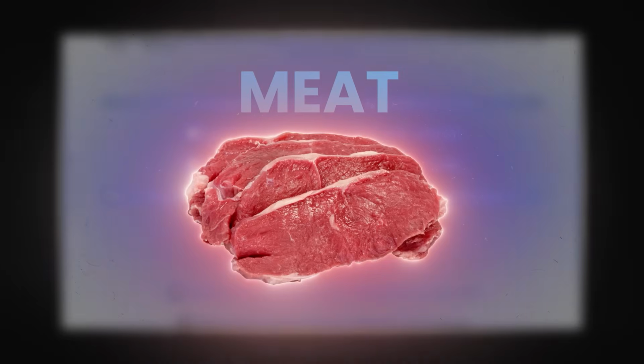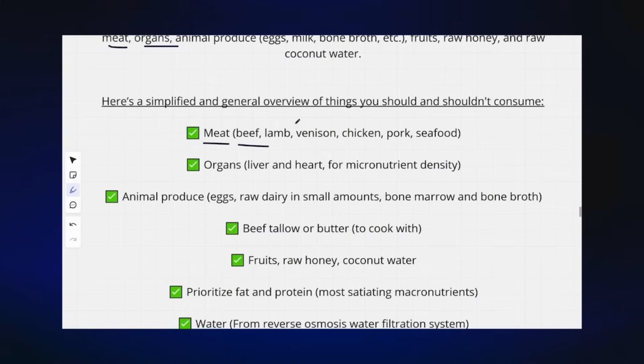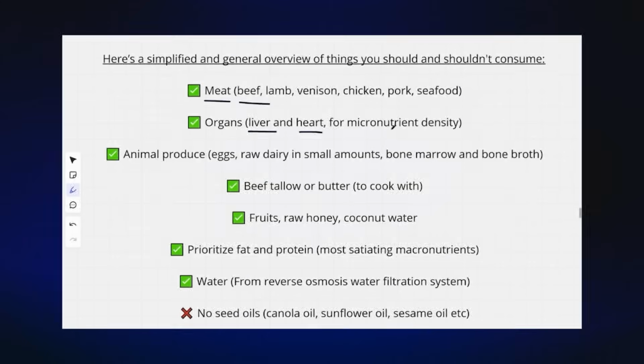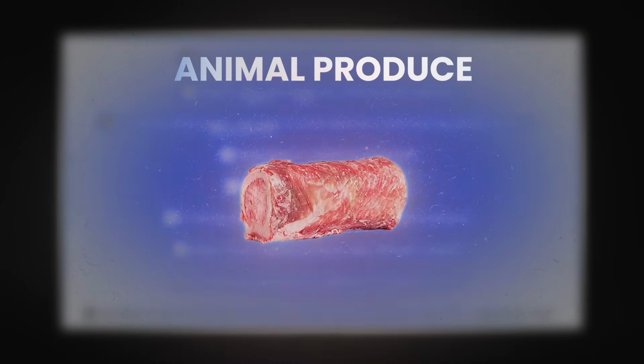including beef, lamb, venison, chicken, pork, seafood. I would prioritize the wild caught over the sort of factory medicated cattle. You want to be eating organs, so important. Liver, heart, mainly liver for that micronutrient density. Animal produce: eggs, raw dairy in small amounts, bone marrow, bone broth, beef tallow and butter to cook with.